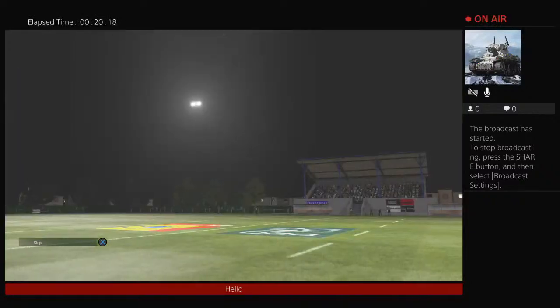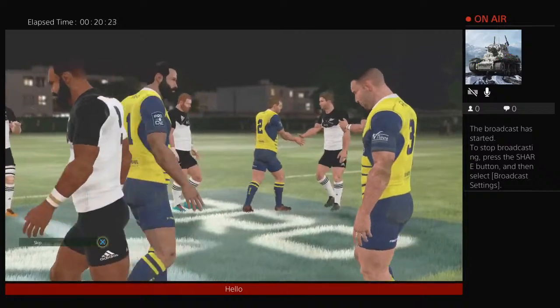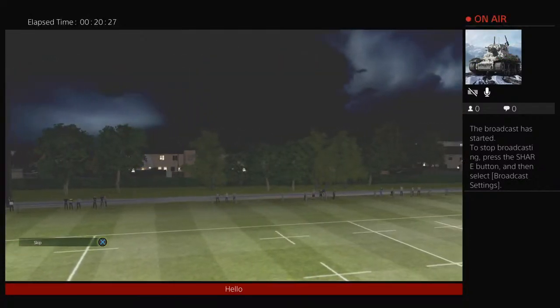Okay, so tell me then, how do you reflect back on that? I really think the score is fair, even though they didn't run away. They did play well. It was a terrific struggle between the two sides.